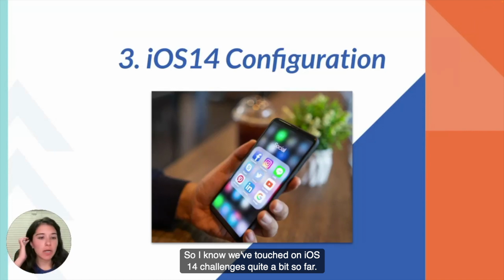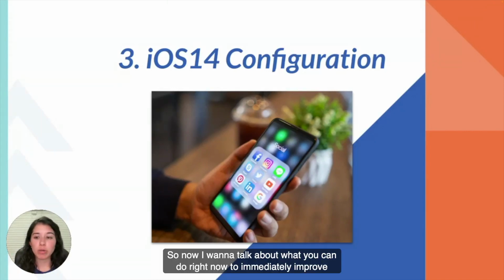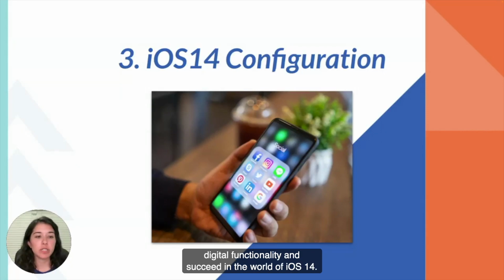So I know we've touched on iOS 14 challenges quite a bit so far. Now I want to talk about what you can do right now to immediately improve digital functionality and succeed in the world of iOS 14.